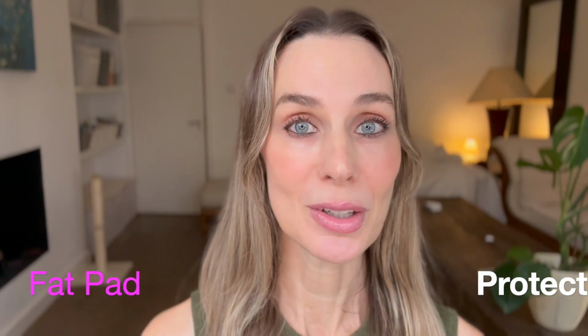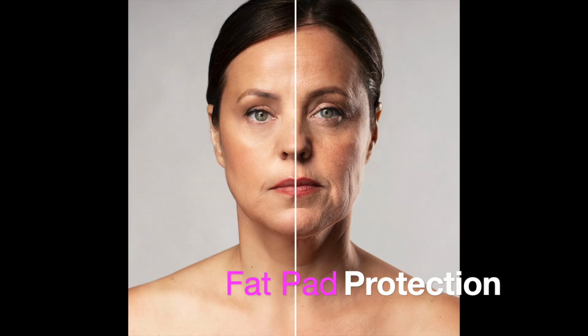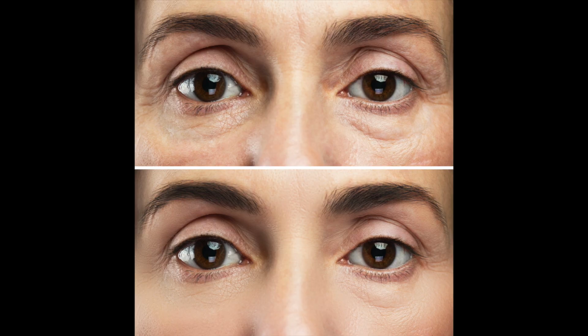Recent research done by the Nelson Mandela Institute has found that rooibos can actually help protect our fat pads. And this is really important because when we lose fat, we get lines, we get wrinkles, and we get that hollow look around our eyes, temples, and sometimes cheek area as well.